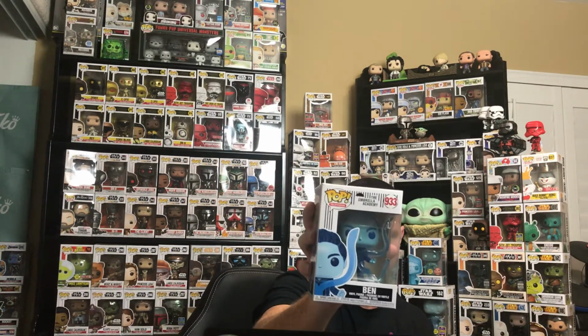All right. Oh, cool. So I have this one already. Umbrella Academy. So it's going to be a duplicate. But check it out. That's Ben. If you guys have been paying attention to the NYCC, you know that they just released a new Ben Pop.